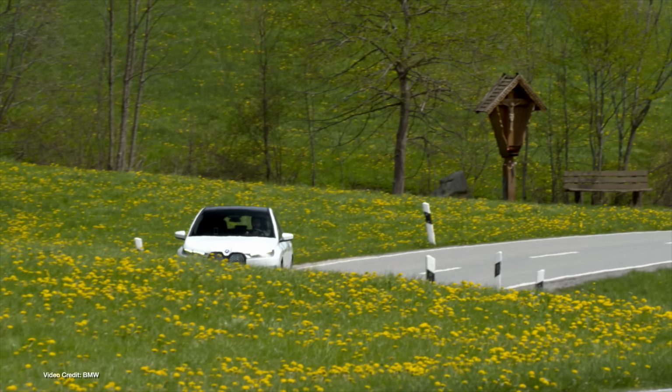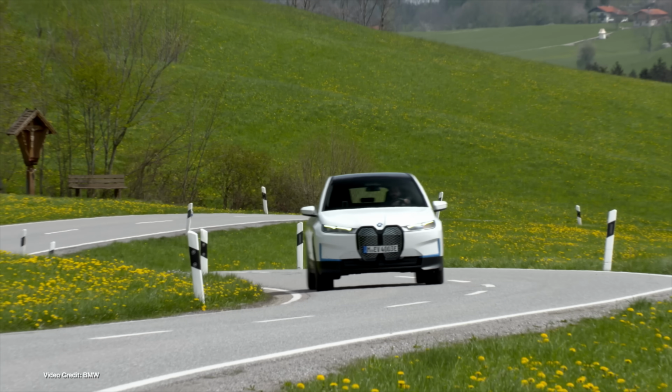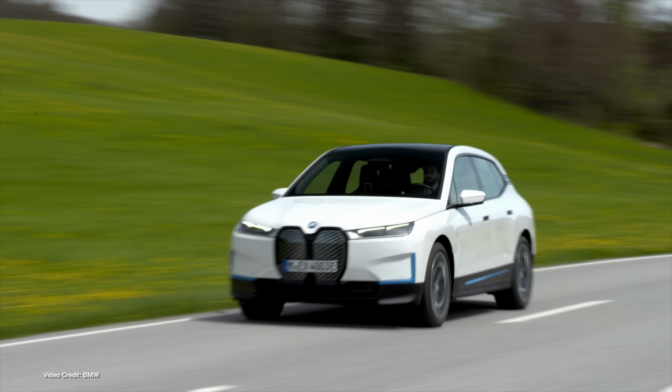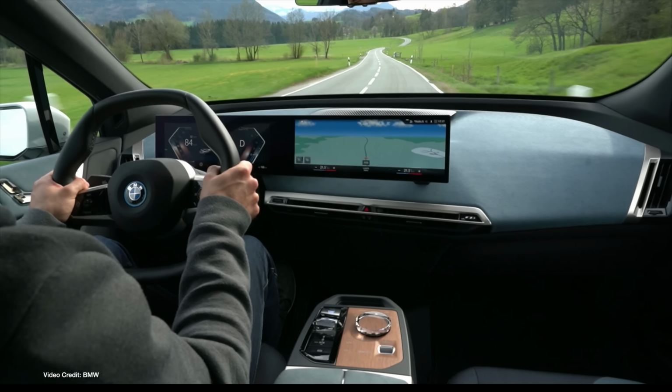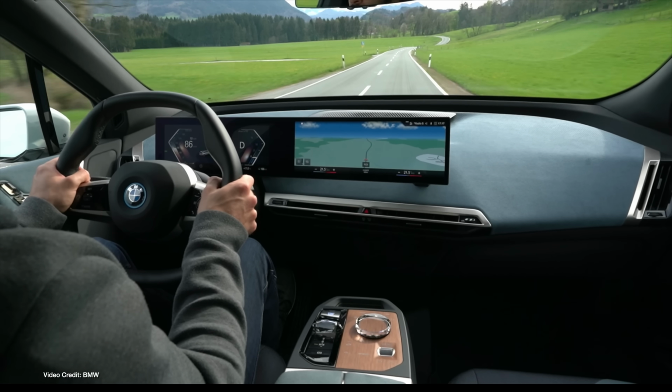I'm sorry. Let's start with the BMW iX first, or rather, the 2022 BMW iX xDrive 50. The iX is due to launch later this year in parts of the world, but won't be launching in North America until Q1 next year, with a starting price of $84,195 before incentives, but including mandatory delivery and destination fees.